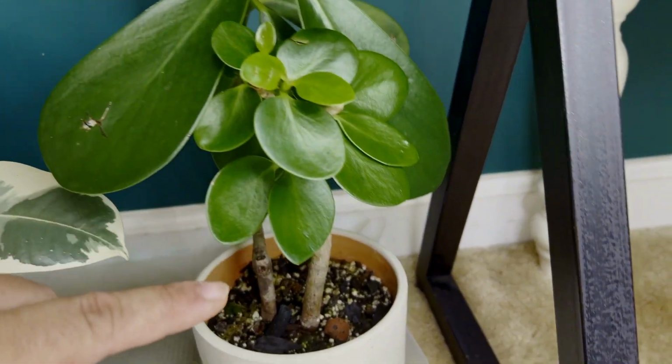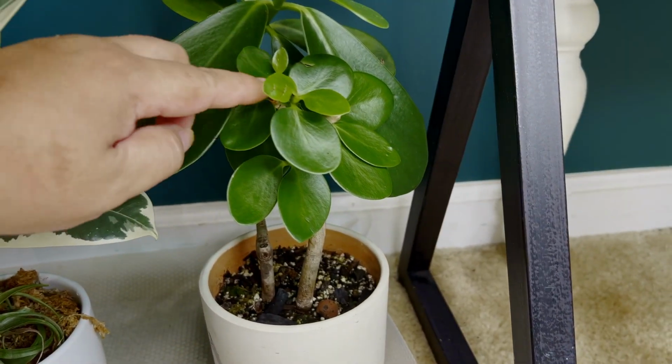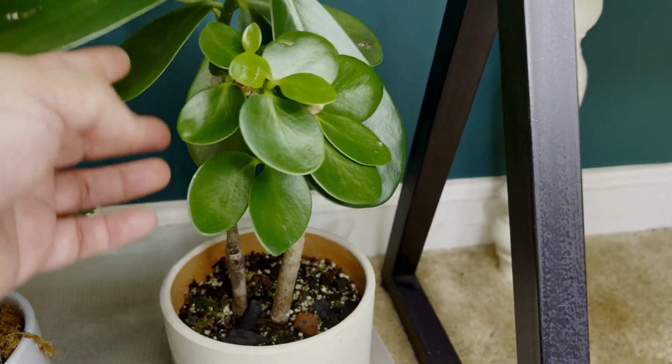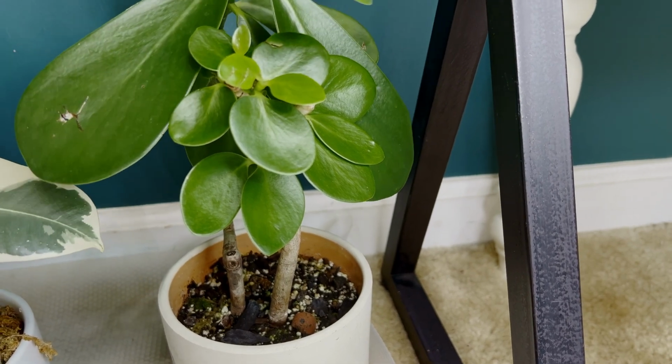And with this one, it has a lot smaller leaves because I decided to prune it because one of the stems was just way too long without any leaves. So I decided to prune it and see what happens. And it just started to sprout many new leaves.